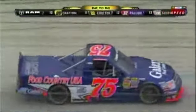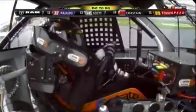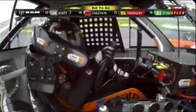Give a shout out to Jeb Burton. We saw him crash early. He's battled back to be inside the top 20. Hermie. Well, how quickly things can change.